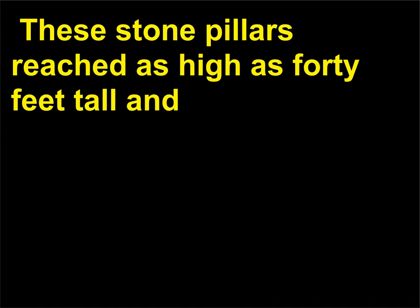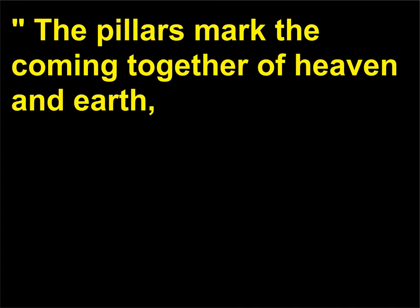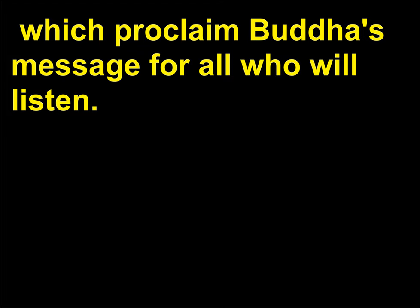These stone pillars reached as high as 40 feet tall and are said to symbolize the Axis Mundi, or the axis of the world. The pillars mark the coming together of heaven and earth, as well as pilgrimage sites associated with the Buddha. The tops of the pillars were elaborately carved and often depict back-to-back open-mouthed lions, which proclaim Buddha's message for all who will listen.